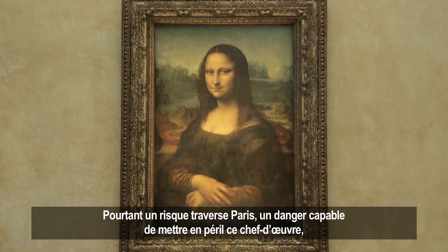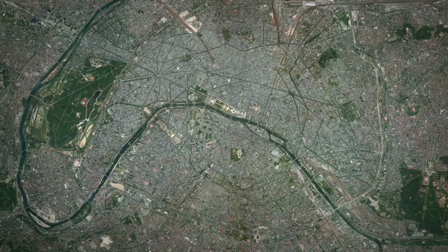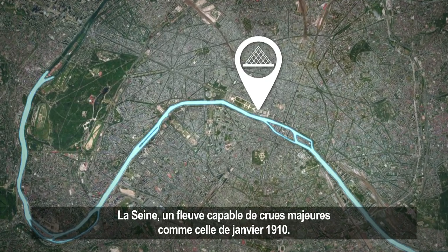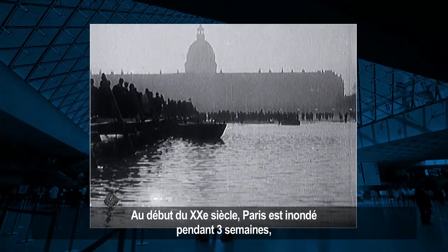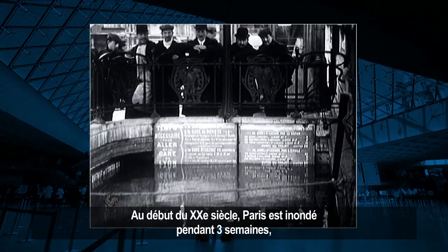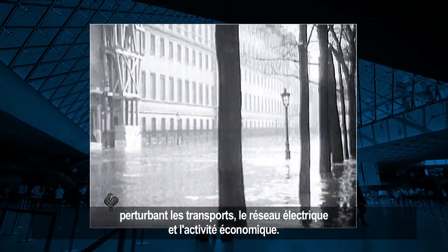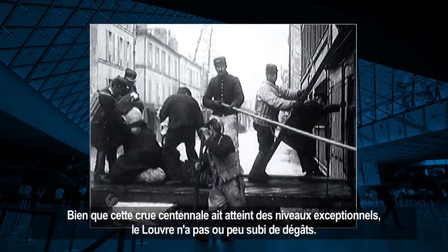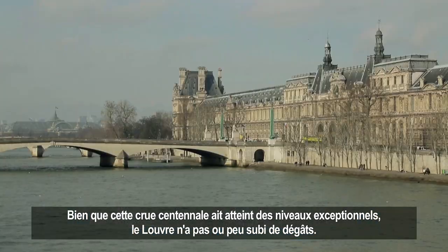Yet, a risk crosses Paris, a danger able to jeopardize this masterpiece. The River Seine. A river capable of major floods, such as the one in January 1910. At the beginning of the 20th century, Paris was flooded for 3 weeks, disrupting transportation, the electrical network and the economic activity. Although this once-in-a-century flood reached exceptional levels, the Louvre has suffered little or no damage.